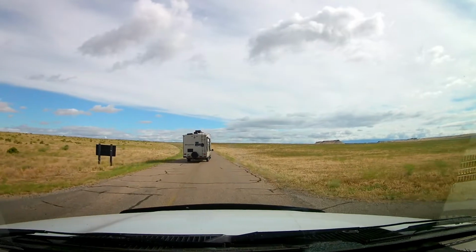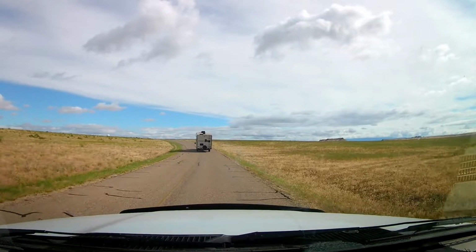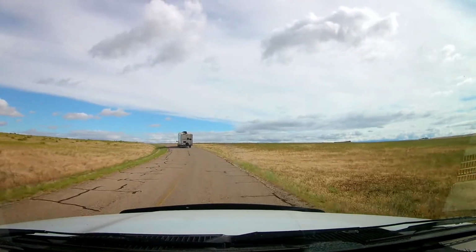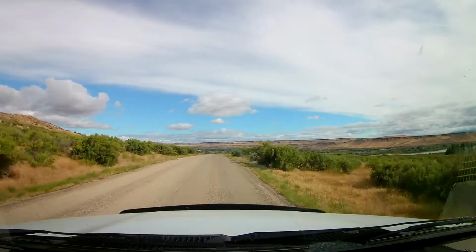Another adventure. Last night was not fun at all. 30 to 40 mile an hour winds. Had to pull the slides in. We timed that just right. Yeah, really did. For once. Oop, window up. It's cold. It's kind of chilly here this morning. Here we go.